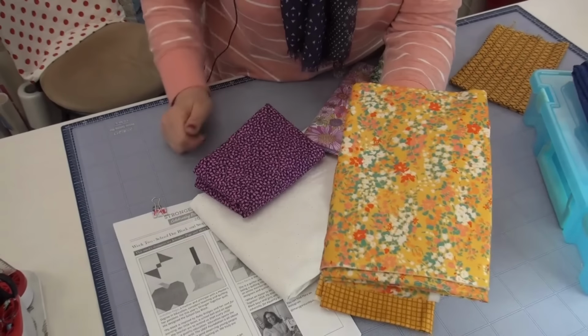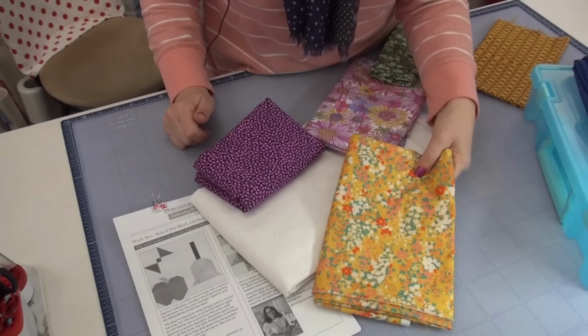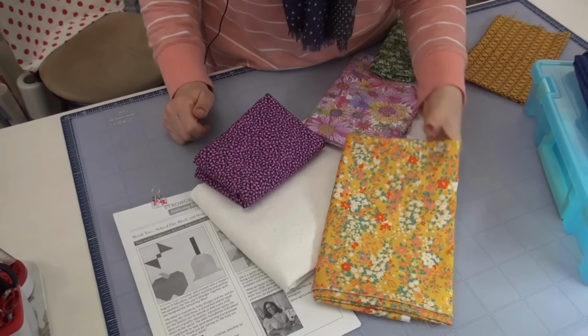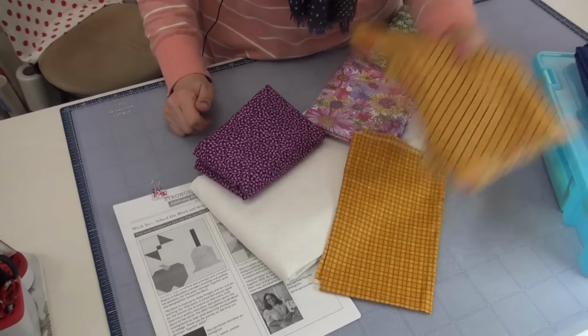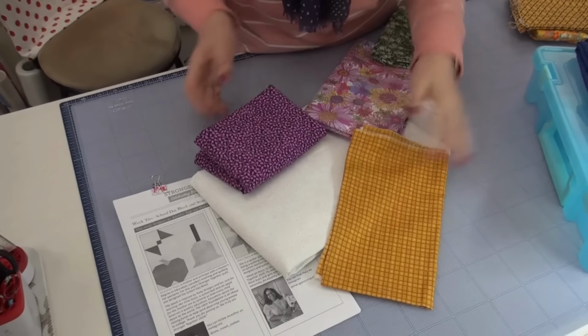And the other thing I pulled was this yellow here. But I think that's too busy. That one's too busy. So I'll put these two back in the yellow bin. And I'll go with the bell with this one.